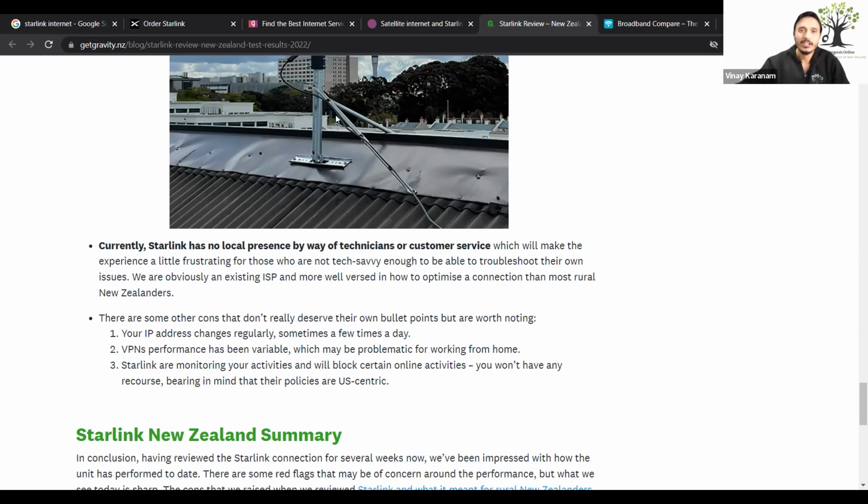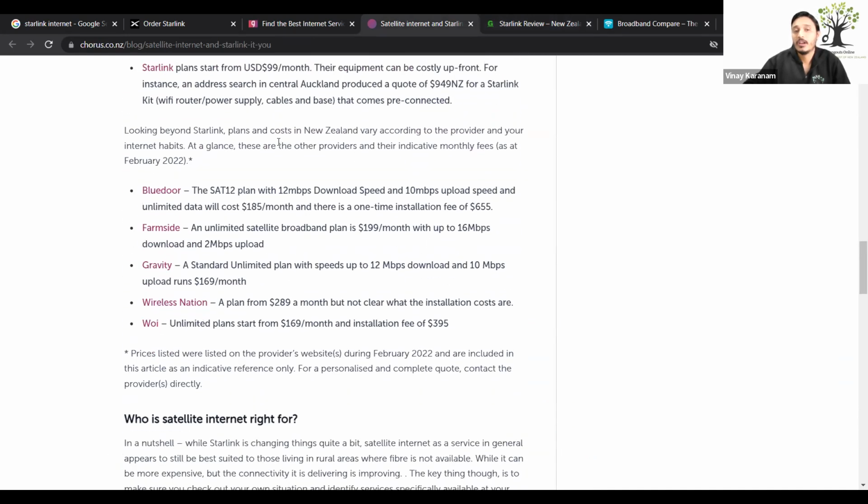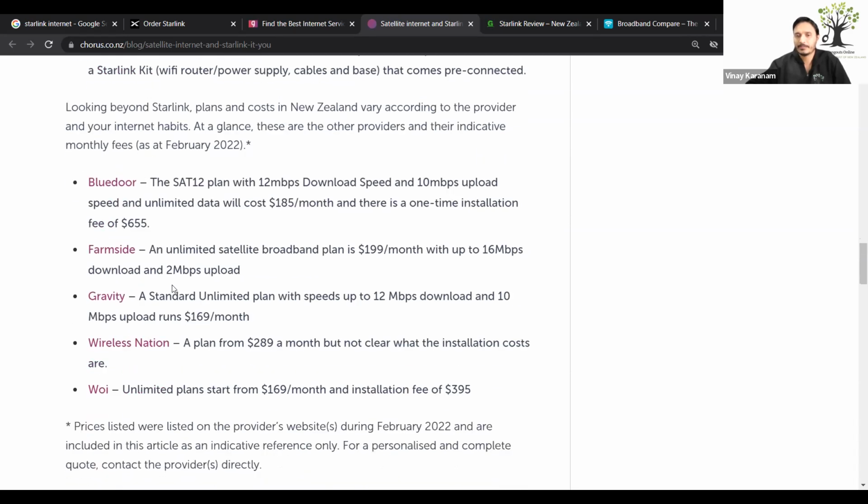Okay. So let me give some examples of local operating firms within New Zealand who have a local presence. There is one organization called Blue Door. This Blue Door provides about 12 Mbps download and 10 Mbps upload, which is not really great, but it is present locally, and they charge you about $185 a month and a one-time installation fee of $655.